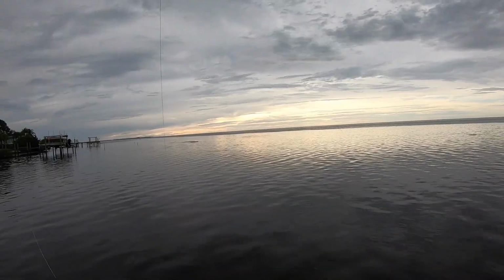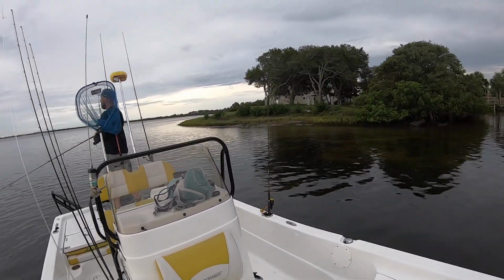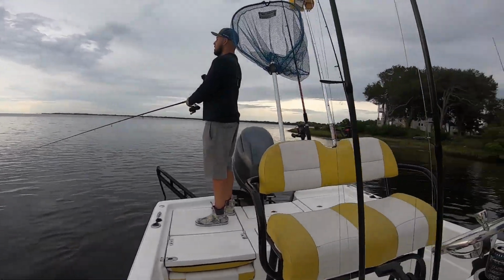That sucks. I don't understand this, man. Never had a problem running 30. Not once. We lost more fish on 30 this year than I care to count.